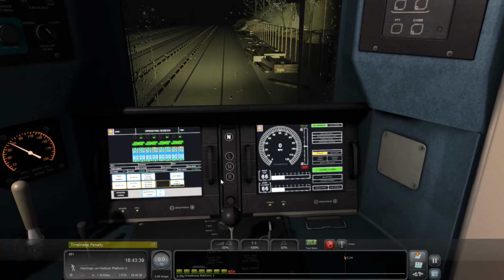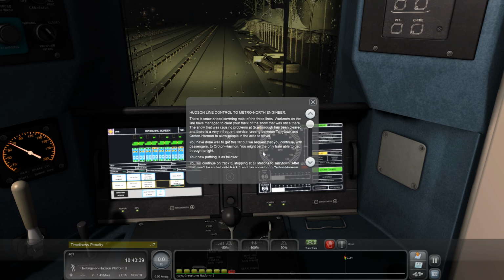Minus 17 points. Hudson Line to Metro North. There is snow covering most of the three lines. Workmen on the line have managed to clear your track of the snow that was once there. Snow is causing problems at Scarborough, has been clear, and there is heavy infrequent running between Tarrytown and Croton Harmon. You have done well this far, but we request that you continue with passengers to Croton Harmon. It might be the only train to get through tonight.